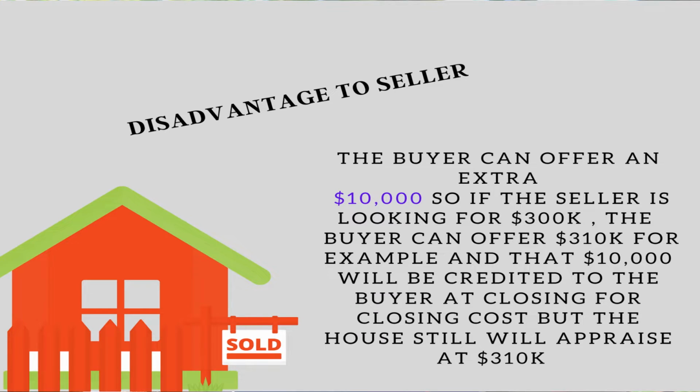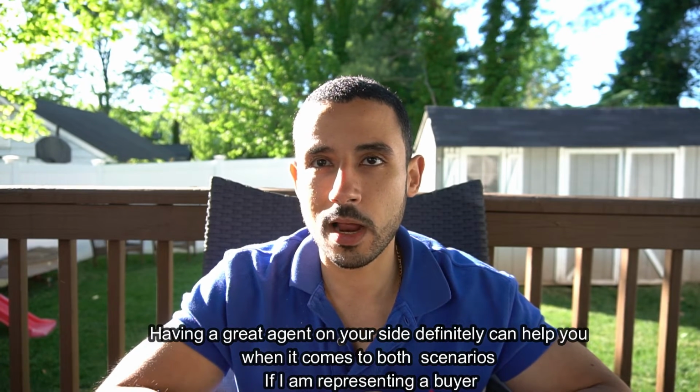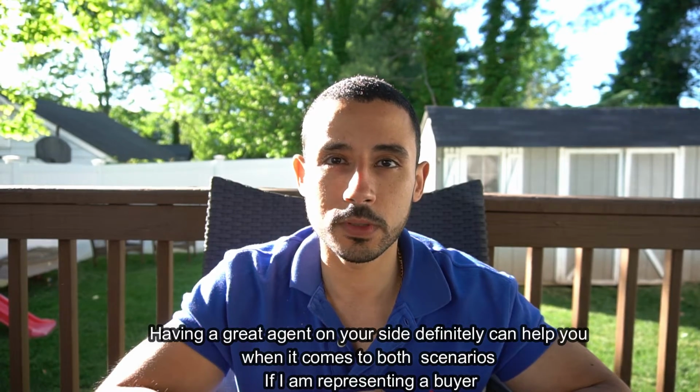So the buyer can offer an extra $10,000. Like if the seller is looking for $300,000, the buyer can offer $310,000, for example, and then that $10,000 will be credited to the buyer at closing for closing cost, but the house still has to appraise at the $310,000 level. Now, having a great agent on your side can definitely help you when it comes to both scenarios.